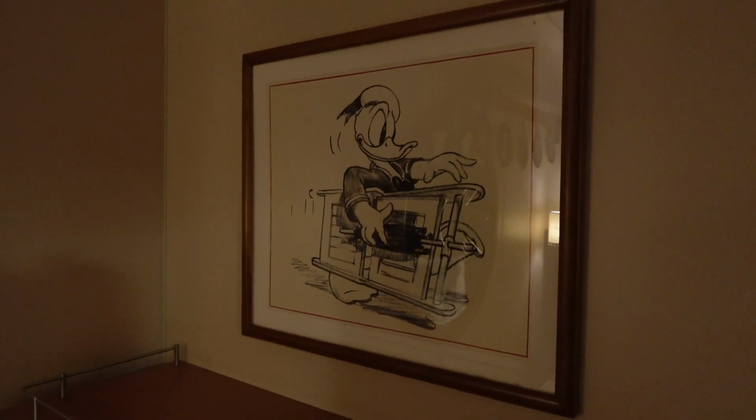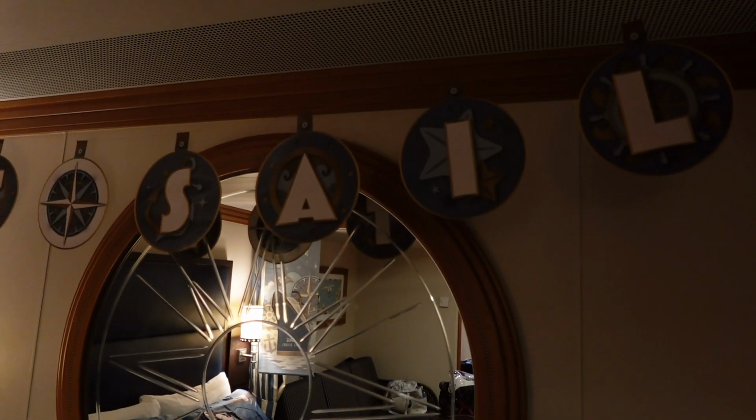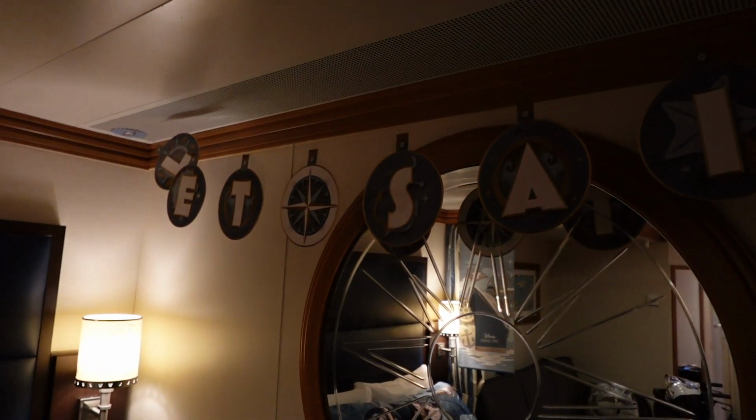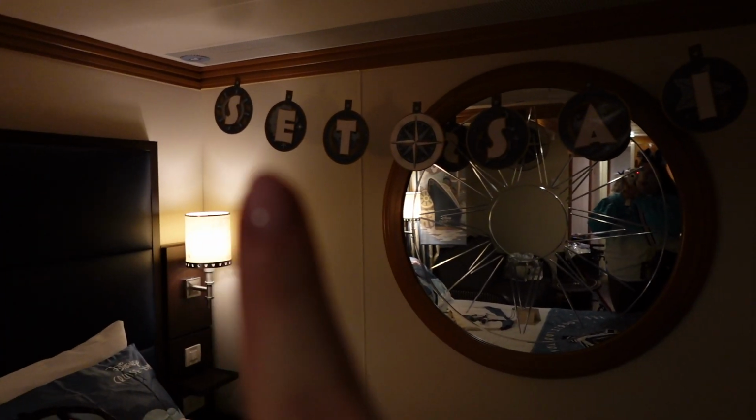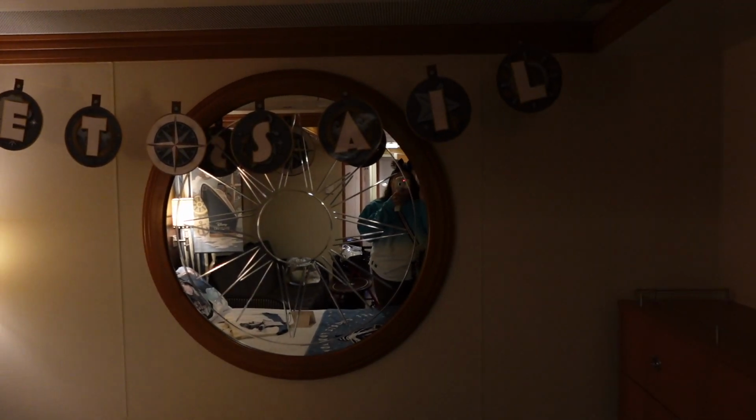Around the corner we have Mr. Donald Duck and our Sail Away sign. That L needs fixing, but I will do that in a second. And a cute little mirror. Hello. Okay, that looks a lot better. Set sail. We love it.